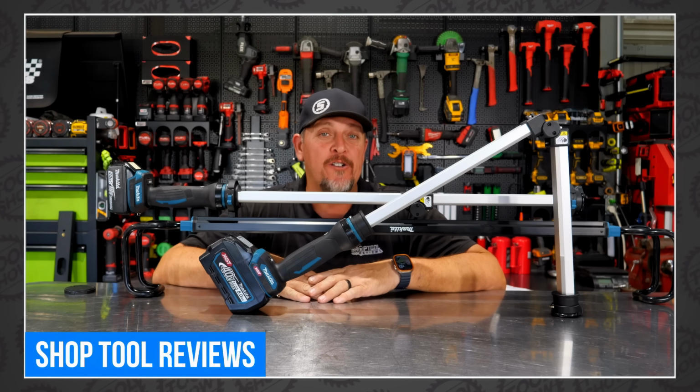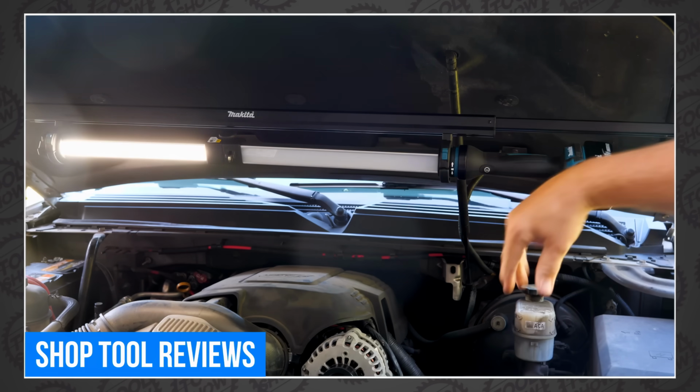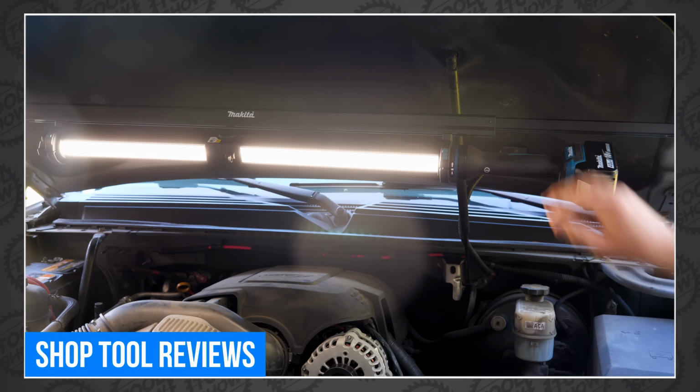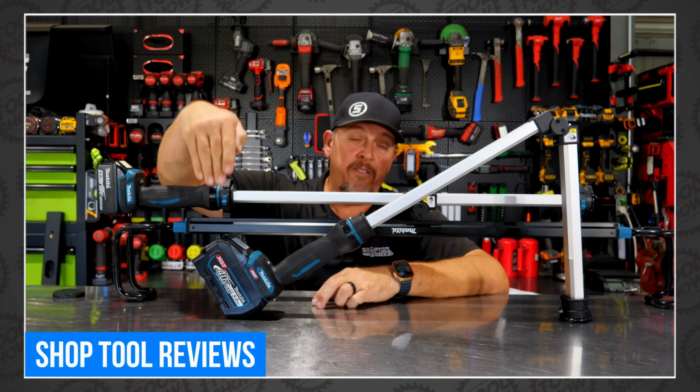Tim Johnson is brightening up everyone's day with Makita's underhood lights and with his personality. But for real, we love that dude. He has both the 18-volt and 40-volt versions of these mechanics lights and helps you decide which one you need to buy for yourself.